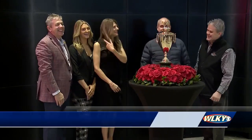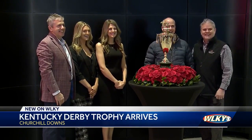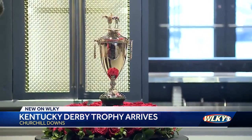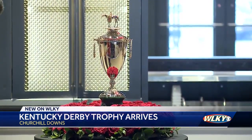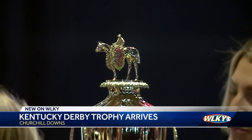Well, we're less than 100 days away from the 150th running of the Kentucky Derby, and now we're getting a look at the winner's trophy. Take a look. It has arrived at Churchill Downs. It took nearly 6 to 8 months to handcraft. The trophy features 14-karat solid yellow gold and green gold, and a 14-karat gold horse and rider. And in accordance with racing tradition, there's a gold horseshoe pointed upward, of course.